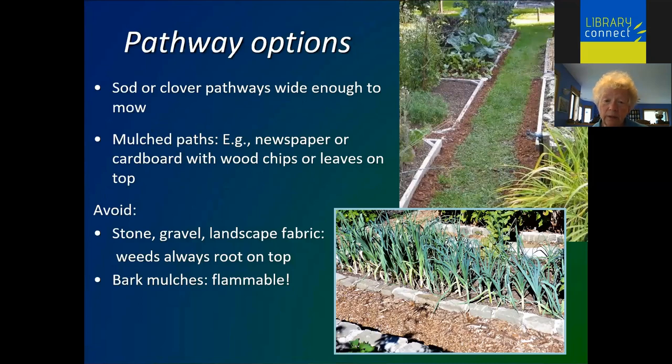And just a few notes on pathways. You have to get around the garden somehow. Permanently growing plants that can be mowed is one rather easy solution if you're already mowing a lawn elsewhere. If you have clover pathways or sod, that's easy to maintain with a mower. You can just make the path as wide as your mower. Most paths, you can make them any width you want to.